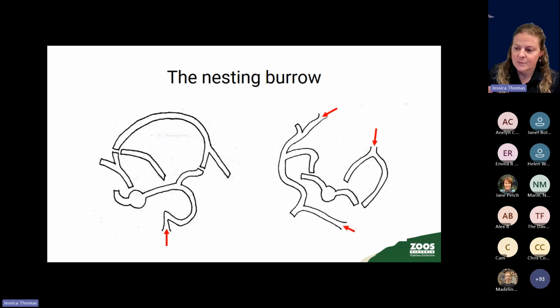It stops other platypus getting in there. It stops predators getting in there, and it might provide some mitigation against flood waters as well. It also, as the baby gets a bit older, probably stops them from leaving the burrow too early.